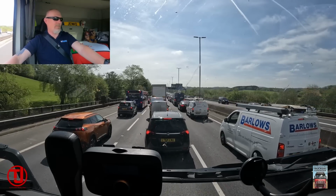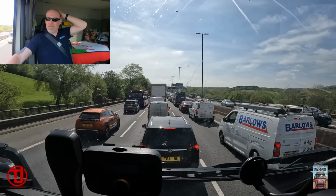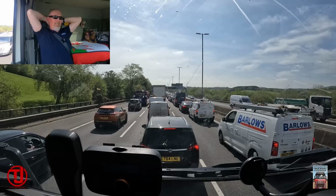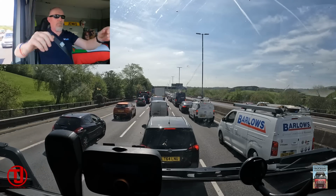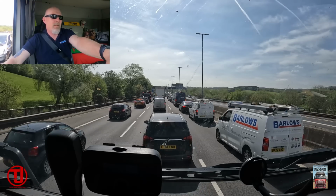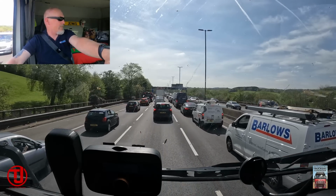Load and go, but I'm going to have to go and get some fuel and some AdBlue and then crack on. So, see what I'm going to get tonight. It's either going to be Dagenham or Reading. It's supposed to be in Tonbridge for 8 o'clock tomorrow morning, but it's not going to be there for 8 o'clock, that's a dead cert.